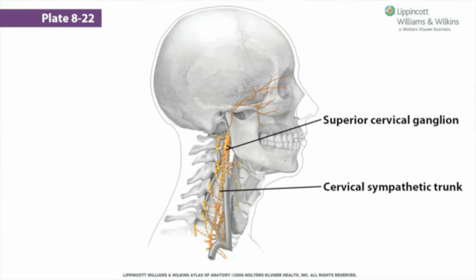The superior cervical ganglion, which is usually longer than the other ganglia in the sympathetic trunk, is located at the level of the 2nd and 3rd cervical vertebrae. The postganglionic sympathetic nerves then follow the carotid arteries and their branches into the head to reach the target organ.